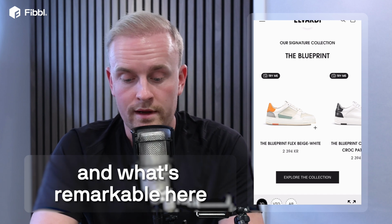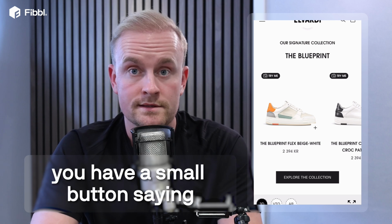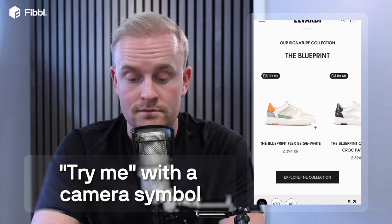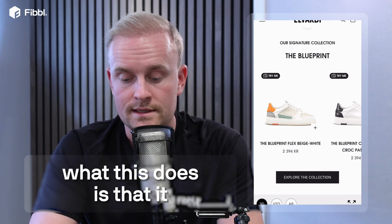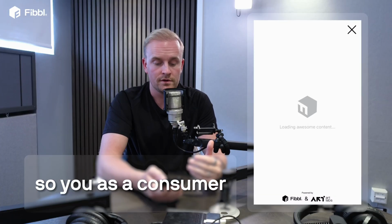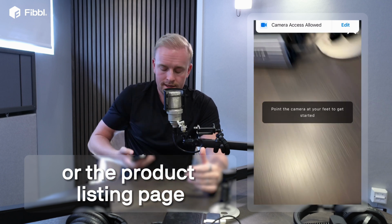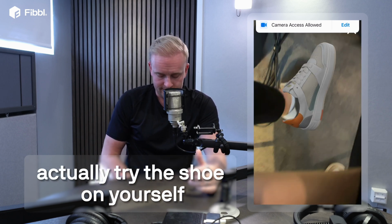And what's remarkable here is that in the top left corner, you have a small button saying try me with a camera symbol. What this does is that it opens up the camera experience so you as a consumer can directly from the home page or the product listing page actually try the shoe on yourself.